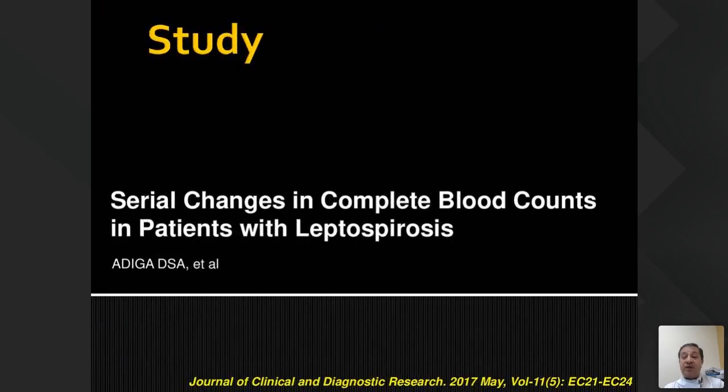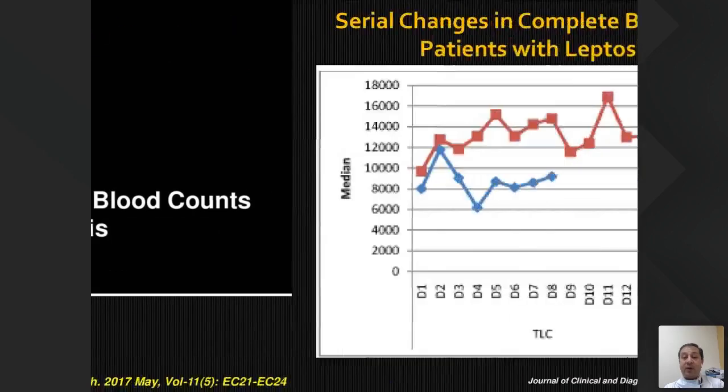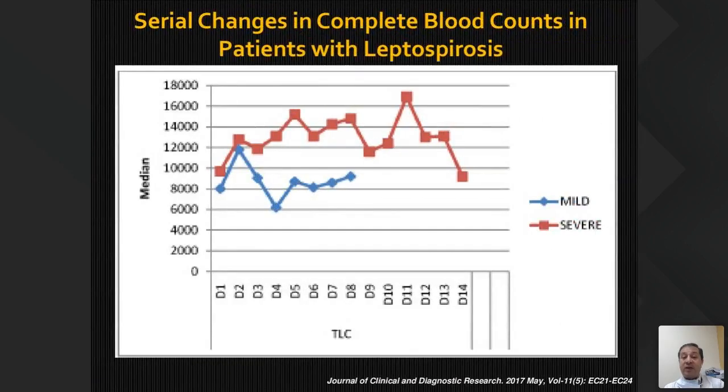Now, there is a study which has been published in one of the journals. I don't have direct experience of working on leptospirosis, but she's my alma mater from the place where I studied, and she has published this data where she's talked about serial changes in complete blood counts in patients with leptospirosis. And what's very striking and interesting is that you have changes happening in the total leukocyte count, wherein you have higher total leukocyte counts, and this corresponds even to the severity: severe disease will have a much higher count compared to milder disease.